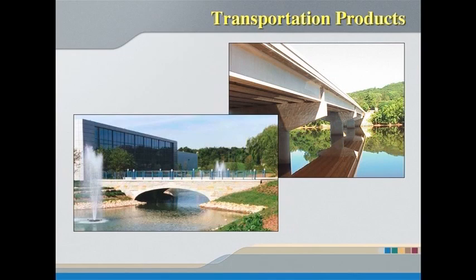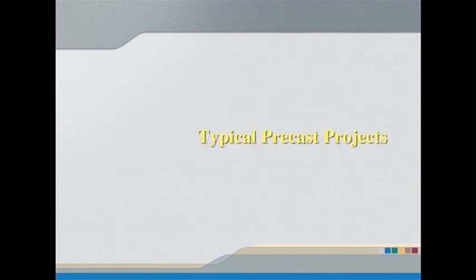So that's kind of the typical products that you see with precast concrete. Does anybody have any questions about any of the products that you've seen? Okay.